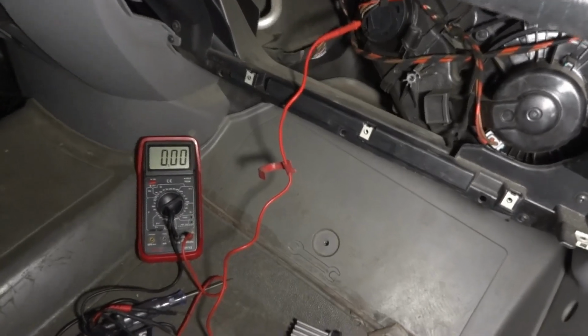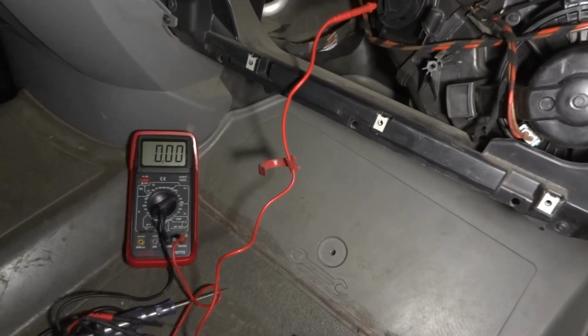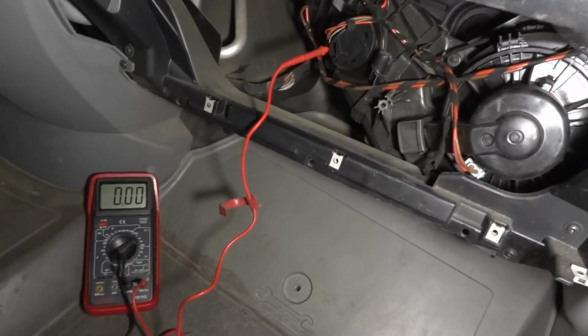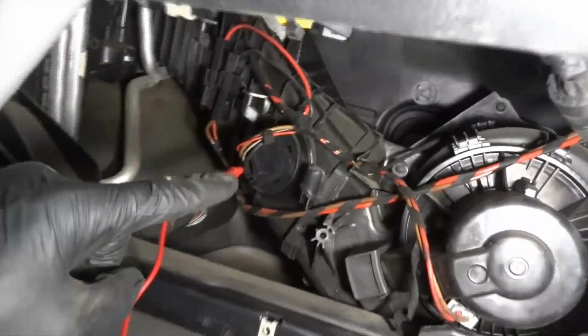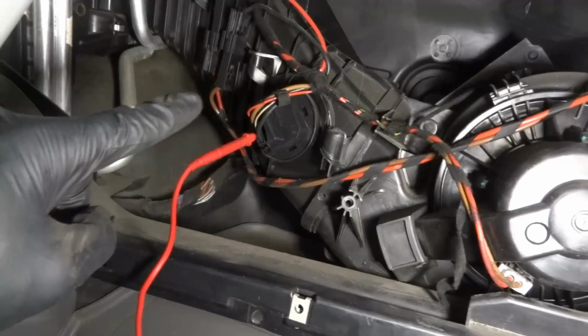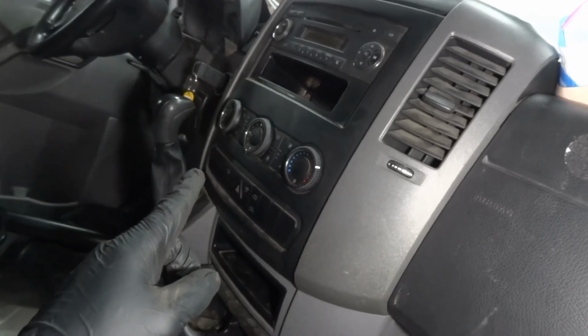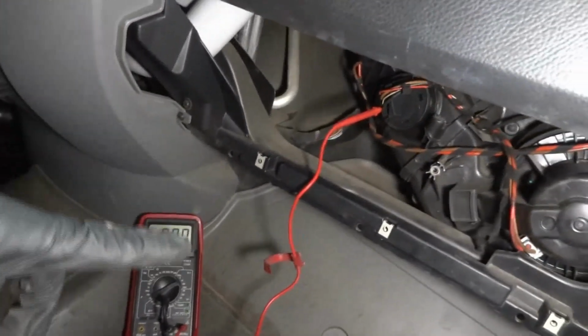Okay, so you can do this test with a multimeter. If you have a multimeter and a test light, you can definitely diagnose this type of issue. This is a pretty simple and easy circuit. You shouldn't have power on the control wire when the blower switch is at 0. If you have any type of voltage on that control wire, your problem is a shorted regulator.